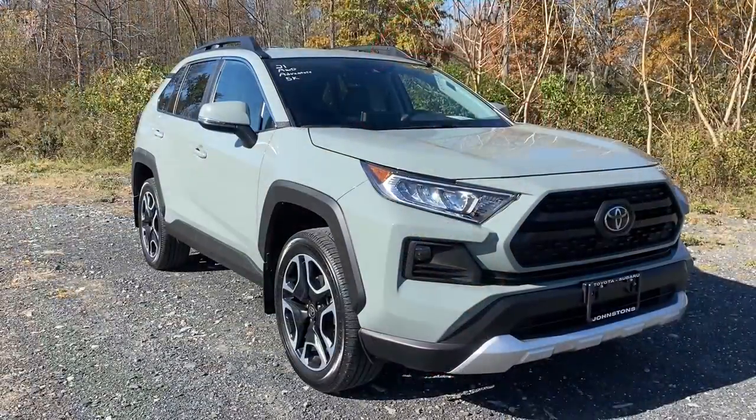What's going on, guys? Brian over here again, and today I'm smiling because my RAV4 is smiling. And if you have a RAV4 with a smile on, you know you're looking at a RAV4 Adventure. So today we're going to be working with a 2021 RAV4 Adventure gas model.